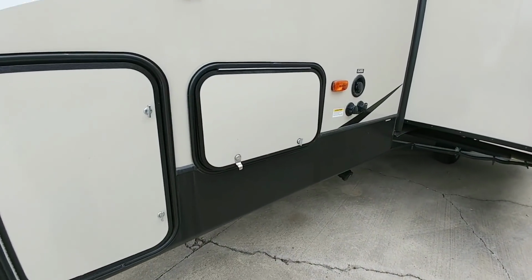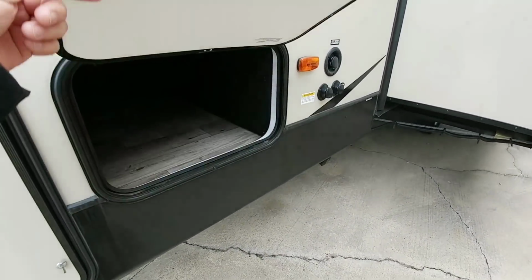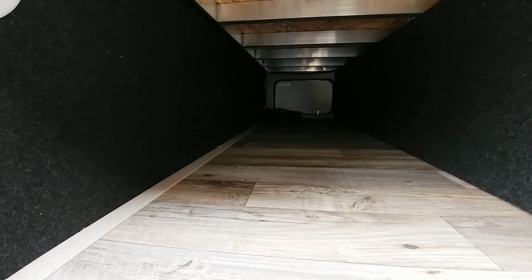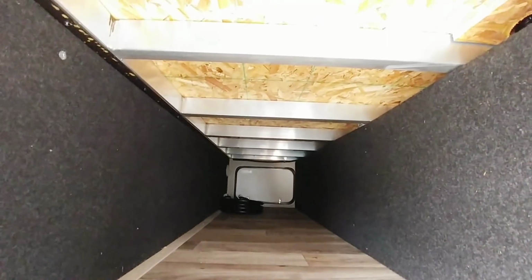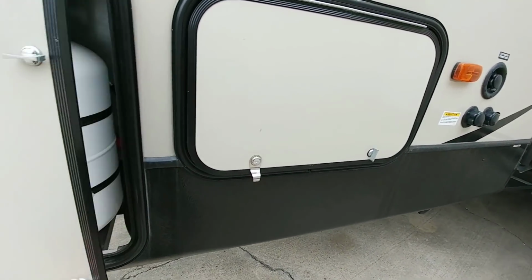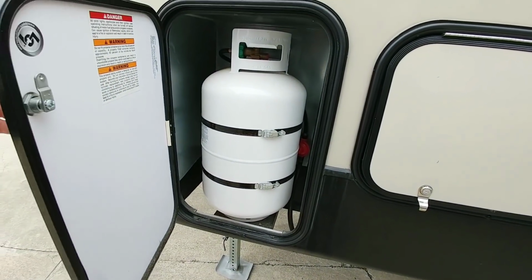Now, something you want to be prepared for is that you're not going to have a lot of basement storage in this coach. So it's about 2.5 feet wide, about 1.5 feet tall. You can see the aluminum framing up top. Not a tremendous amount of basement storage. Your propane tank will be in here. You have one on each side. They're dual 30-pound tanks.